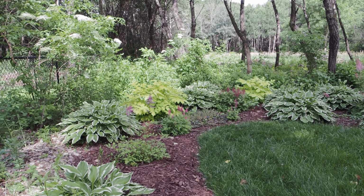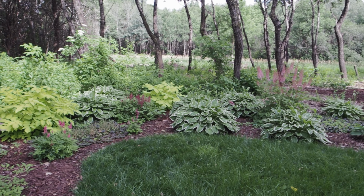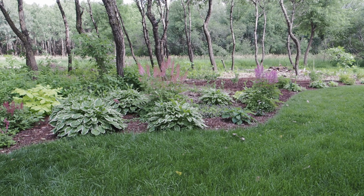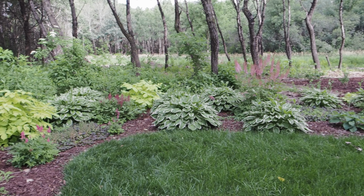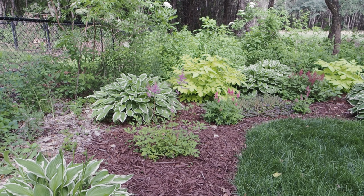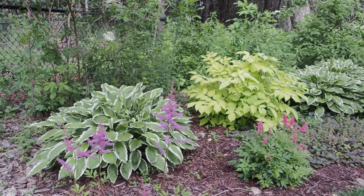And what's blooming in the back there is common elder. That's a native. We have some more Astilbes. The yellow plants are Sun King Aralias. They don't bloom, but they really go good in this shaded type of area. So let me take you through a few of these here, because some are huge.